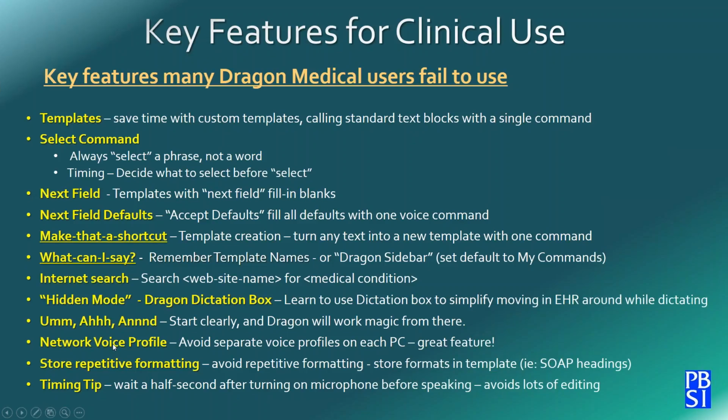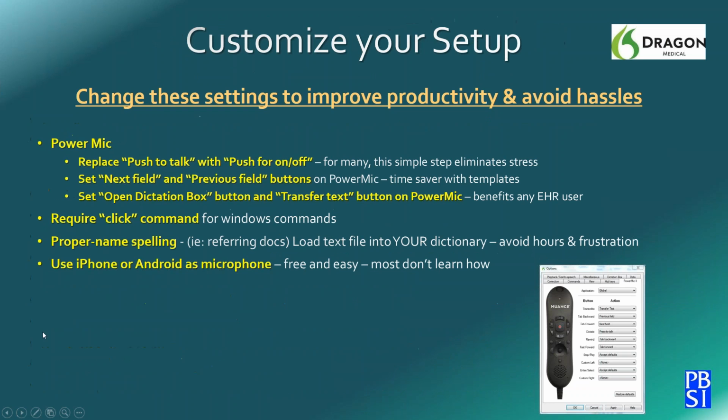It doesn't come set up this way out of the box. Same thing with the PowerMic, by the way. Just a little bit of knowledge. We don't charge for this, but when you get a PowerMic, the main turn on and off button is set to push to talk. So I have to hold it down while I'm speaking.